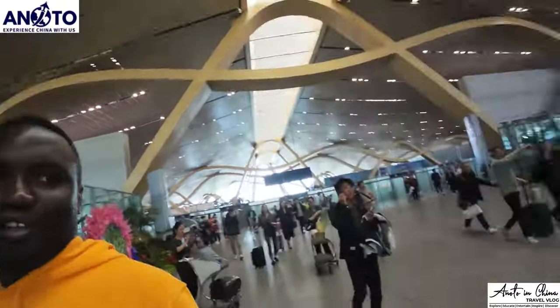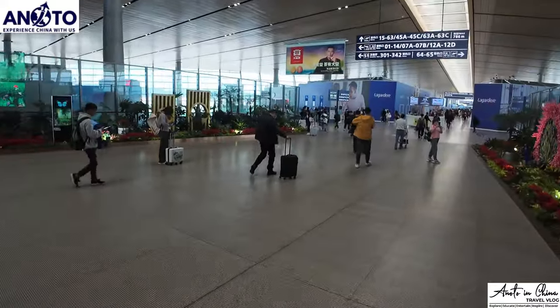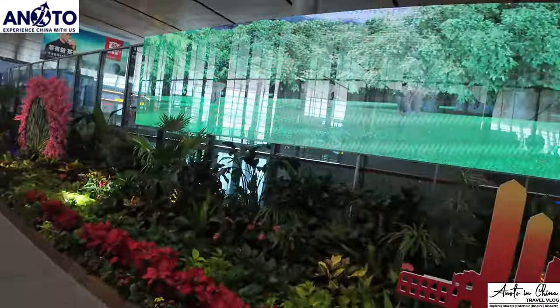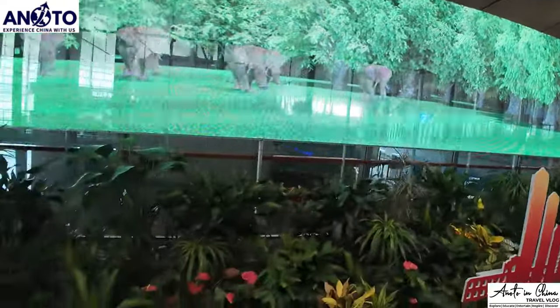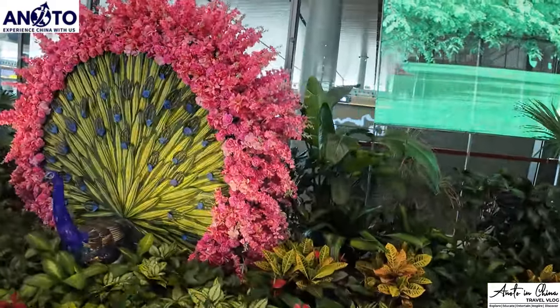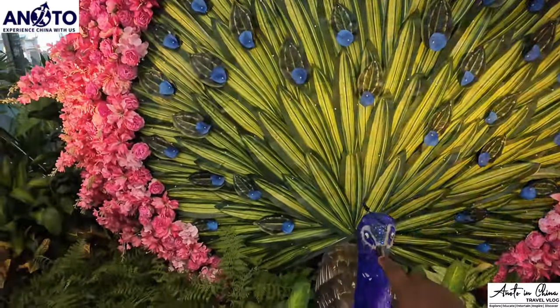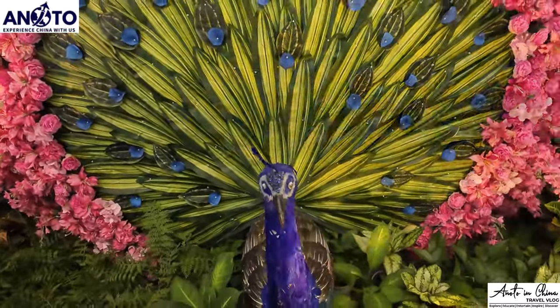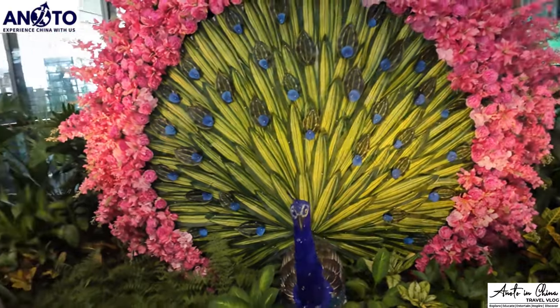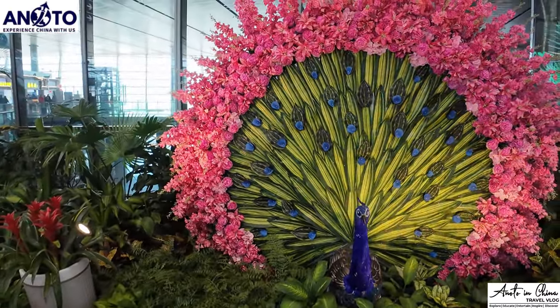Alright, so let's keep going and see what's going on. Let's see the activity happening, more people checking in, the 3D animation, the beautiful flowers. And we have another peacock. Actually, it's another peacock. Almost looks real with the display. Let me take a photo of this beautiful peacock.